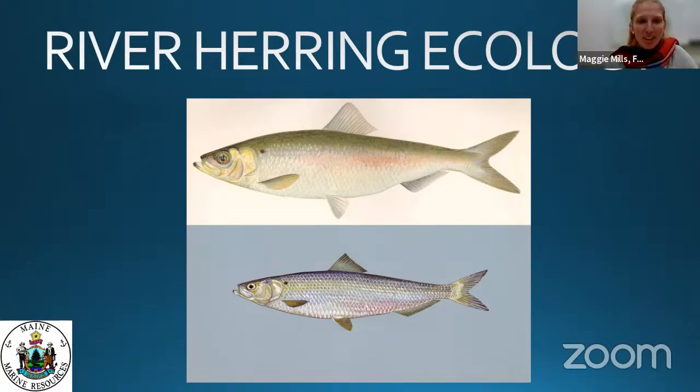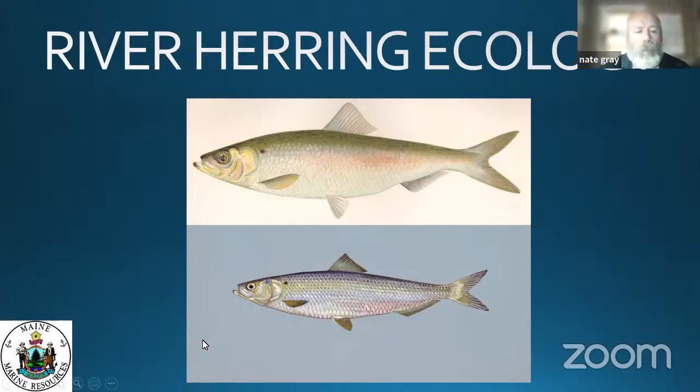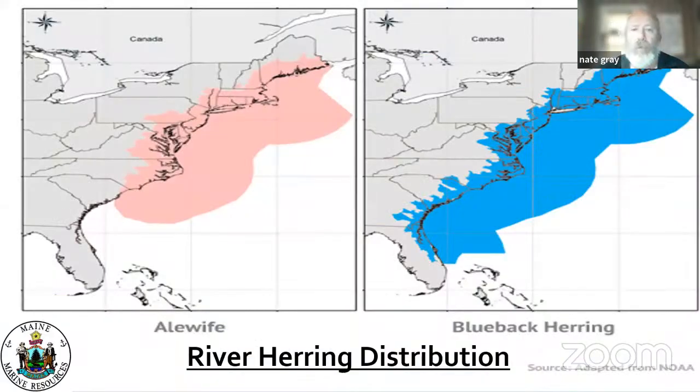Is it moving on your page? Nope. I got nothing. Isn't that magical? Oh, there we go. It worked. I think. Yeah, it's working. Okay. The screen is important.